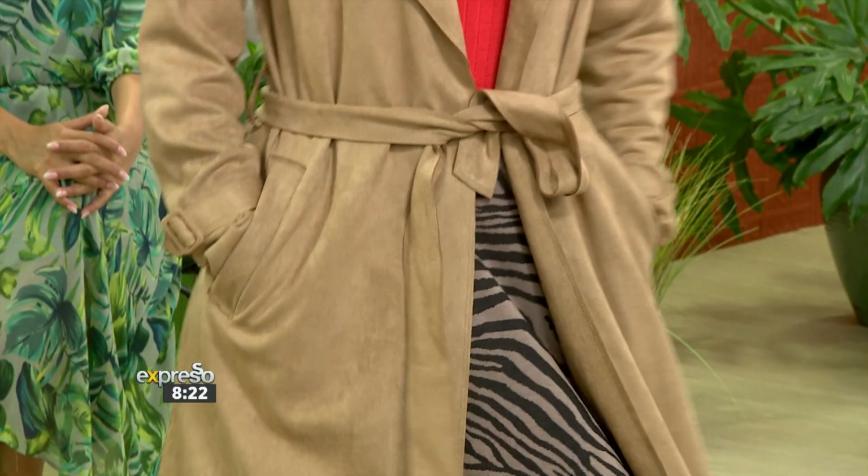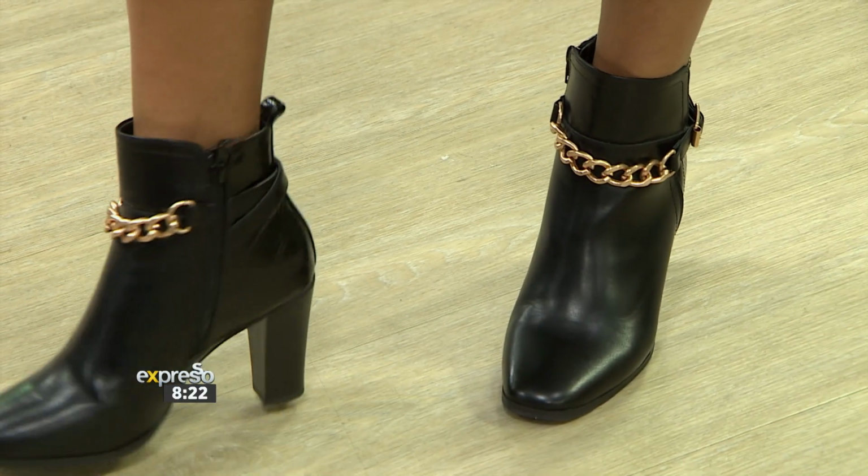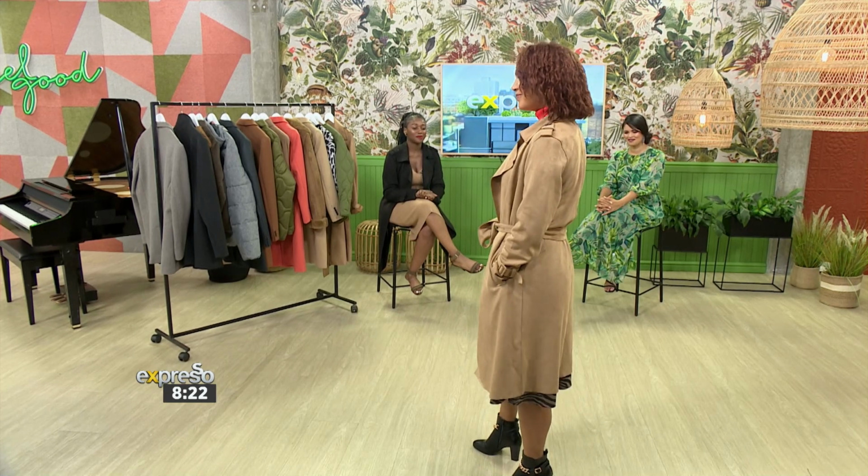The layering is quite easy. I love the fact that she doesn't have stockings on, so you can see it's a very summer vibe. But of course, during the day, she could take it off quite easily and still be quite warm and functional. Oh, I love that. Looks incredible.